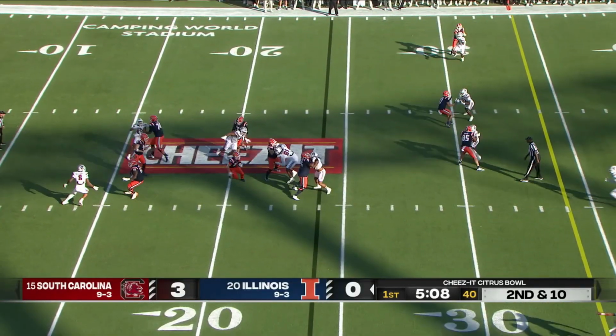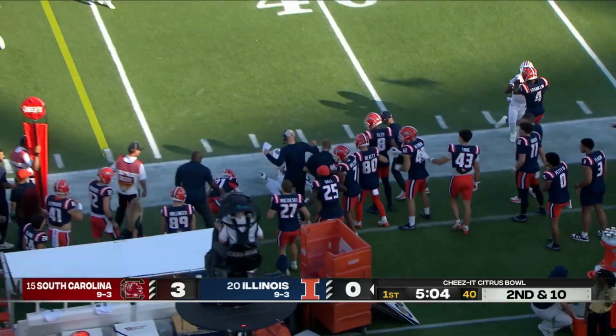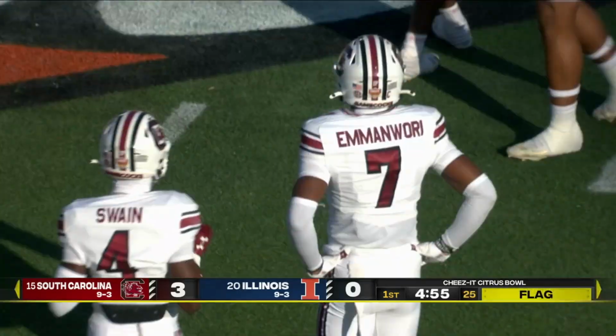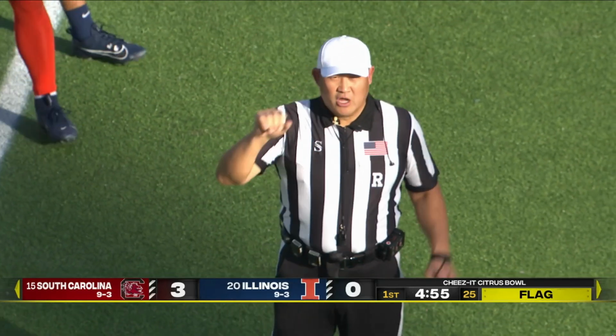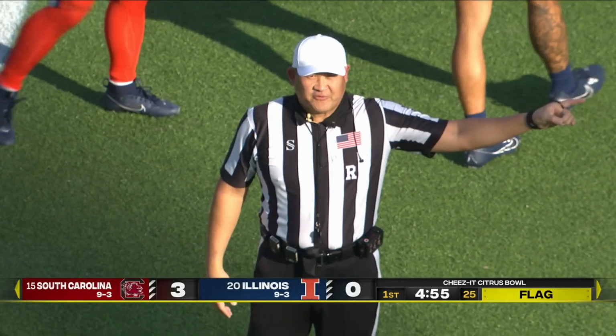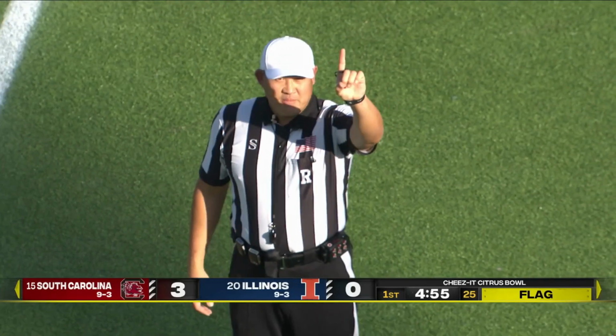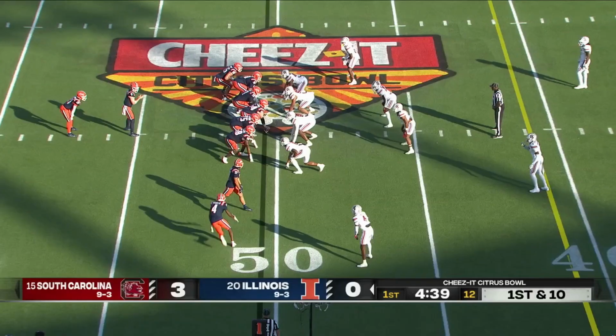Looking at second and 10 on the draw play. Lockery in space. After the play was over, there was an entanglement and a scrap going on. The officials either didn't see it or couldn't get there in time. Unsportsmanlike conduct on the defense, number 4. And this is going to be a disqualification. That's a 15-yard penalty. Automatic first down. But likely with Drew.